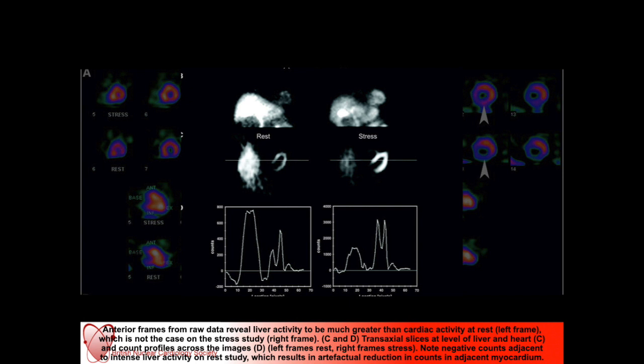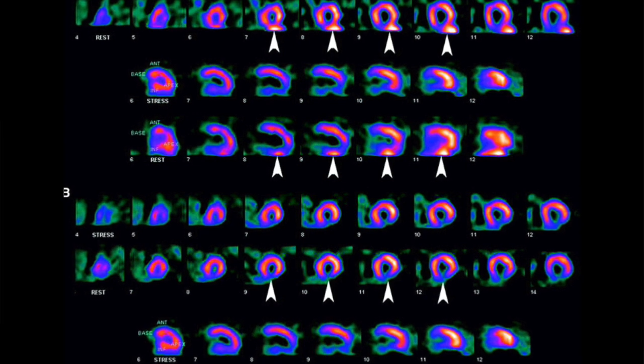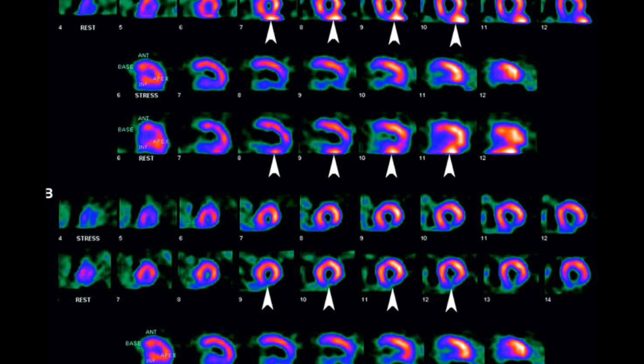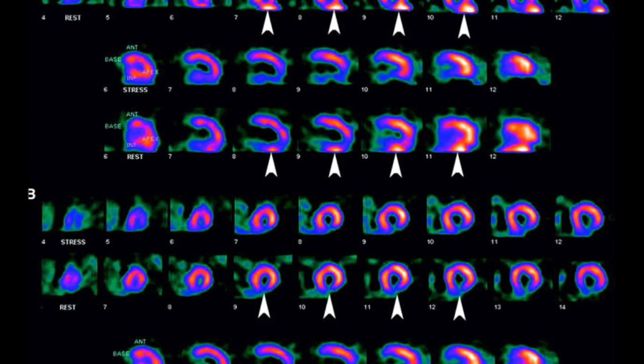We can go back and look at that raw data, and we realise that actually on this rest image there's very much more liver uptake, and that liver uptake is causing that artifact and that reduction of counts within the reconstruction of the data on the inferior wall. So that's not some sort of pseudo infarct, it's actually the effect of the increased uptake in the liver on the scan due to that ramp filter artifact. The solution here was to repeat that rest scan and shift some of that liver uptake along through normal excretion, and then the apparent change is no longer apparent, and therefore the scan is now more diagnostic.